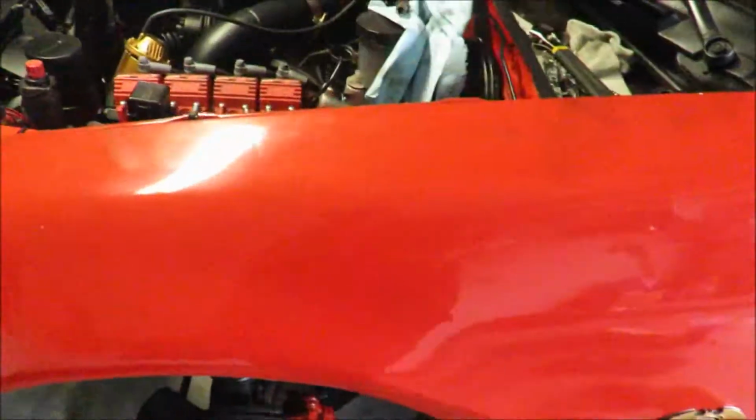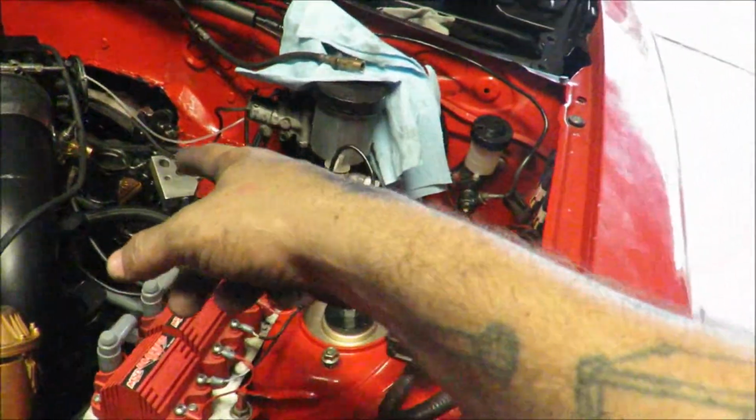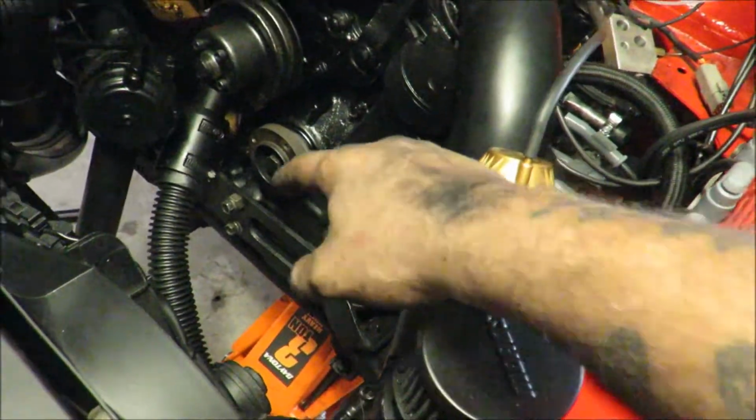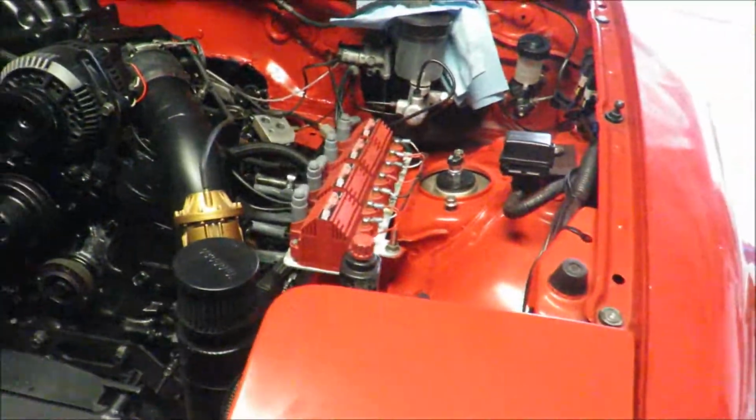So we got a new starter, new slave. Once that's put on, we can bleed the clutch and drive shaft, and then we just got to put this pulley on here and drop the fuel pump in it and the downpipe, and we should be able to start the car up. My goal is to hopefully start the car in this video. That'd be nice.